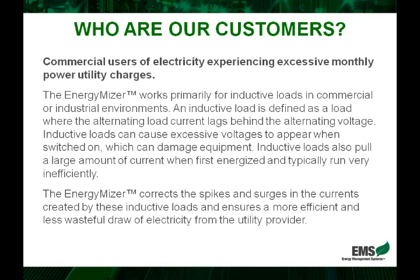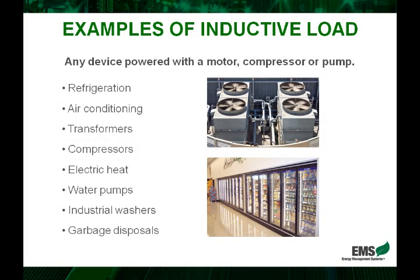What that means in essence then is that inductive loads make up generally anywhere from 75 to 85% of a business's electric bill. In here, we have an example of some common inductive loads, such as refrigeration and air conditioning. We can see some air conditioning units here on top of a building. Transformers, compressors, electric heat, pumps, dishwashers, disposals. Really any device powered with a motor, compressor, or pump.